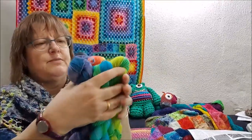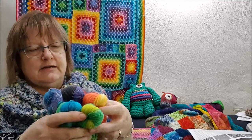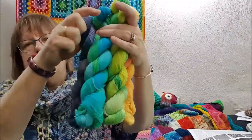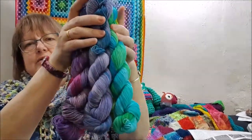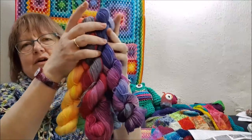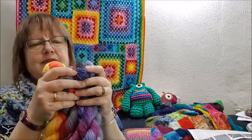They didn't because the pink's in the wrong place. Hang on a second. That's better. So you can see that it really wouldn't matter where you started because they all kind of blend into one another. So I'm really looking forward to doing something with these.